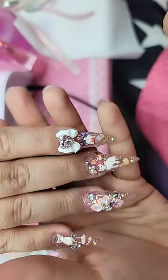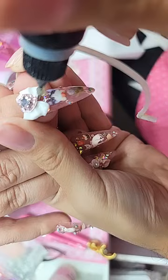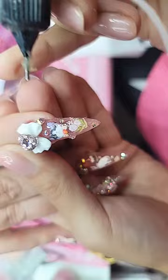Because bigger diamonds require thicker gel or something that has a thicker viscosity versus a smaller diamond, which really doesn't need something too big. And then we're going to go in with liquid gummy, and we're only going to apply it to the edges, the outer parts of the rhinestones, to make sure it doesn't tangle. And I like to do two thin coats to make sure it's really sealed, okay?